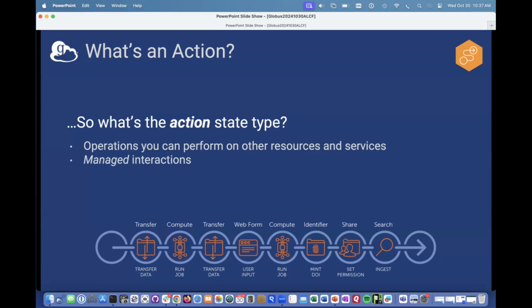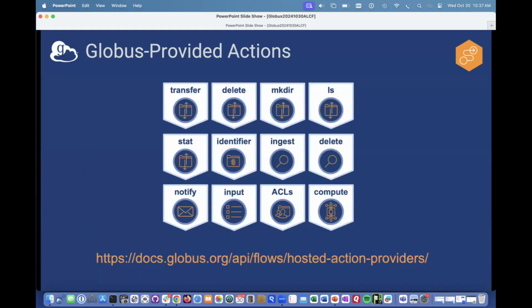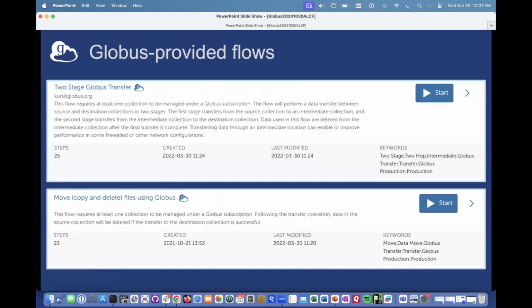And they're managed interactions. It relies on Globus Auth, so you authenticate and authorize to those, a very secure mechanism. And we have a set of Globus action providers, all the ones that you think might be there, to transfer files, delete files, make directories, list directories. All those things you need to do to transfer files, as well as set your ACLs, right? To be able to set permissions on those files to share data out. As well as various actions for our search service, which I'll talk about in a minute.